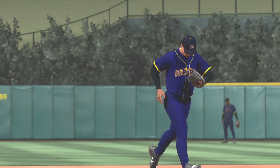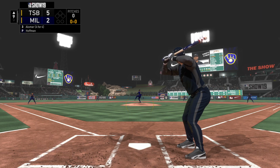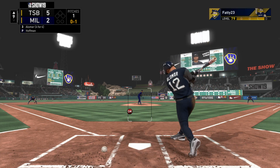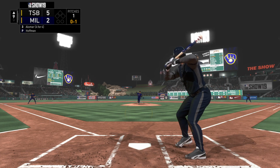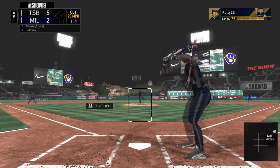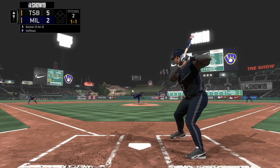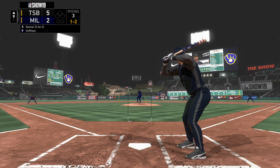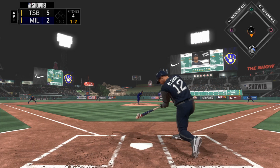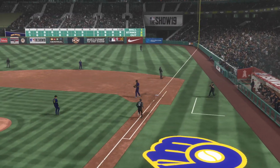Trevor Hoffman enters from the pen to start the 9th inning as he'll try to keep the score right where it is heading to the bottom of the 9th. Oh, no, he muffed it. And a pitch up and in, keeping him honest, 1-1. A ball and 2 strikes now. Hoffman, a right-hander who stands an even 6 feet. He's got a changeup, a 4-seam fastball, a cutter, a slider, and a curveball.